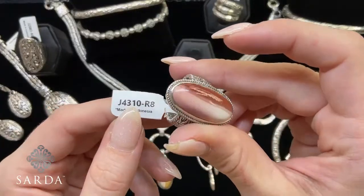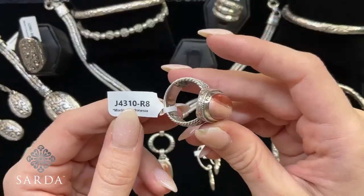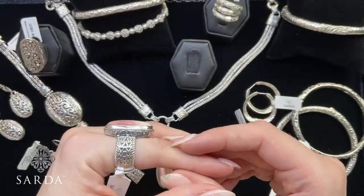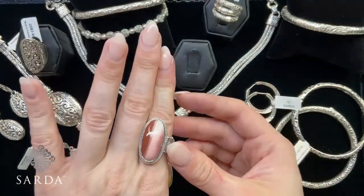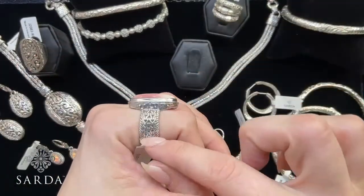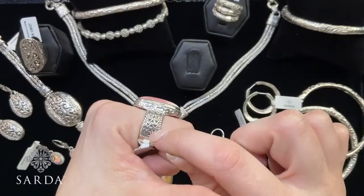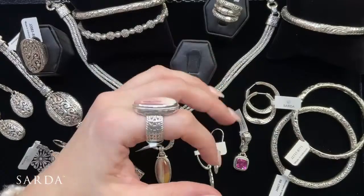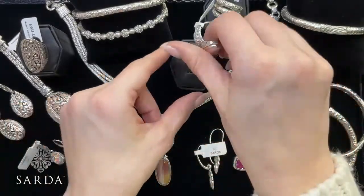Oh, I love this Mookite. I know the color. J4310 is a size 8 ring for $119.99. I really like how this one fits. Oh, it just sucks your finger in. We've got the chain link detailing down the shank. And then look at the real estate that takes up. And it's a gorgeous stone.